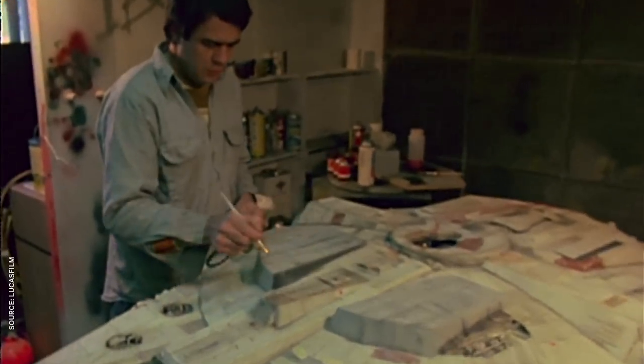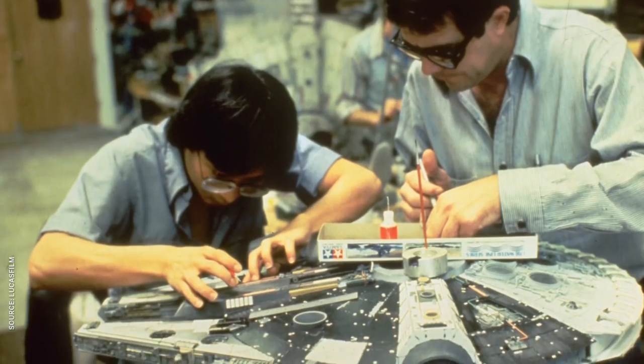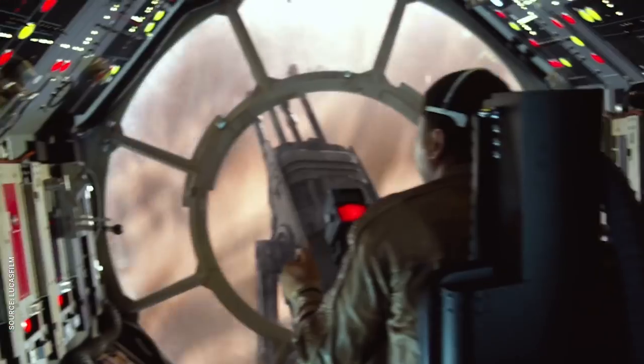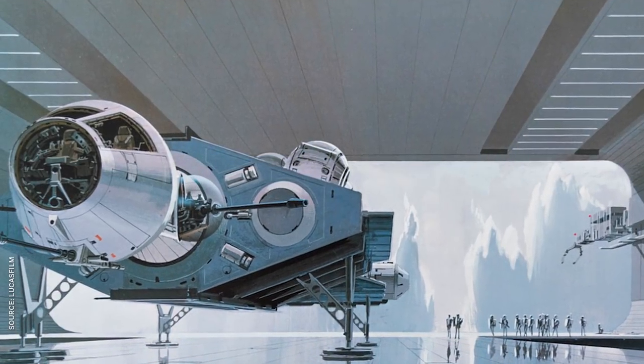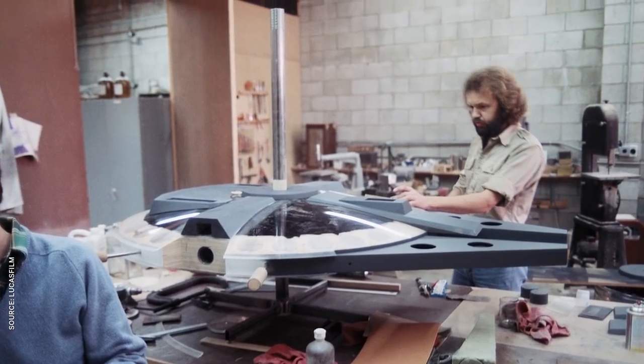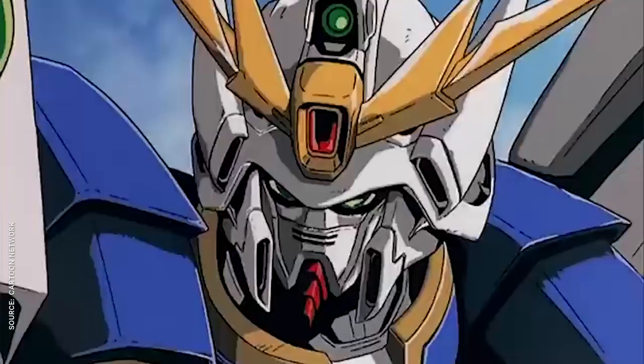ILM's Joe Johnston had only 4 weeks to design, sculpt, and build the spaceship, which is why there aren't too many surviving sketches or drawings, just because there simply wasn't enough time. They kept the radar dish, gun batteries, and WW2-inspired cockpit from the pirate ship, and slapped them on a new body made from bash-together parts from Ferrari and tank model kits. If only they had Gundams back then, we would have had a totally different spaceship.